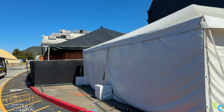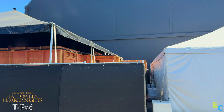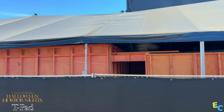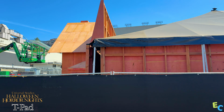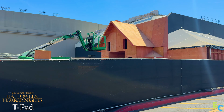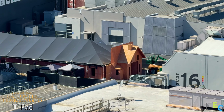Now we're on the tram for the T-pad. All the panels have gone up, so it's going to be extremely difficult to see inside. If you look at our last update, you could see the barn that was inside to kind of confirm that this might be Scarecrow the Reaping again. There's the farmhouse, and then a look from the Starway.